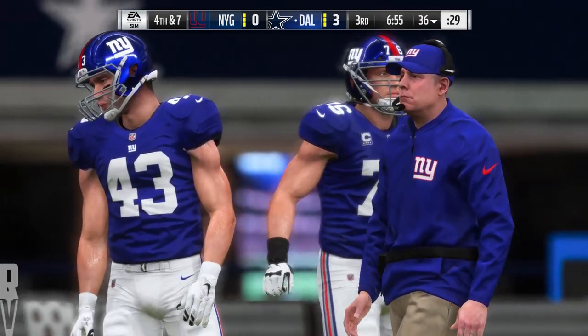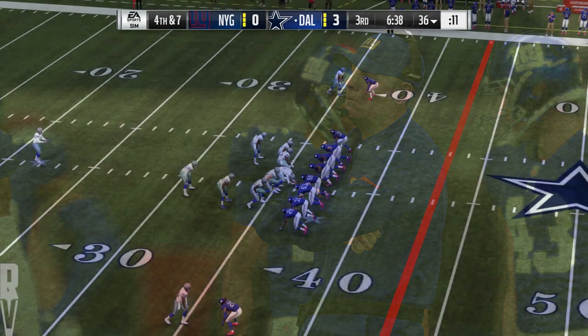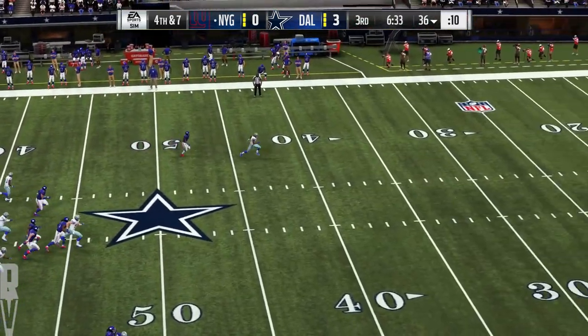I love the intelligence the defense just showed there. Read their keys, saw the screen developing, ran to it, and smothered it. What a 3rd down stop by them.